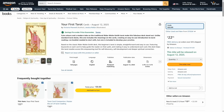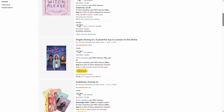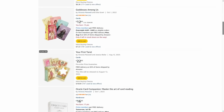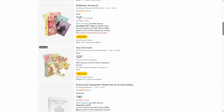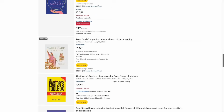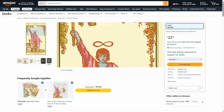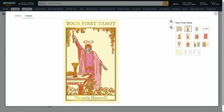Now, the writer of this deck, she also created Galactic Guides Oracle, and has some books out as well, and created the Goddesses Among Us Oracle, and other books and items as well. So now I don't have this showing the very first image because it does show the star card, and with YouTube, the image on there can be a problem, so we're just gonna start here.